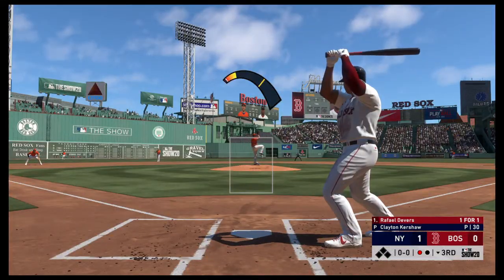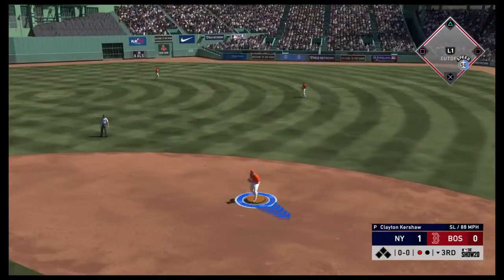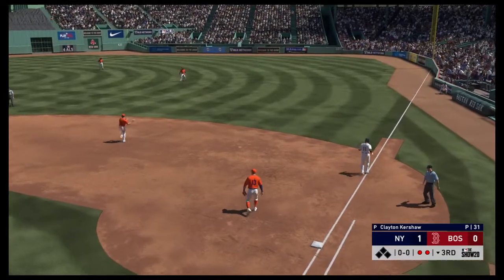Here comes the first pitch. Hit out toward second. Fielded by Moustakas. Throw on to first to take care of him, and Kershaw is in control now. Two away.